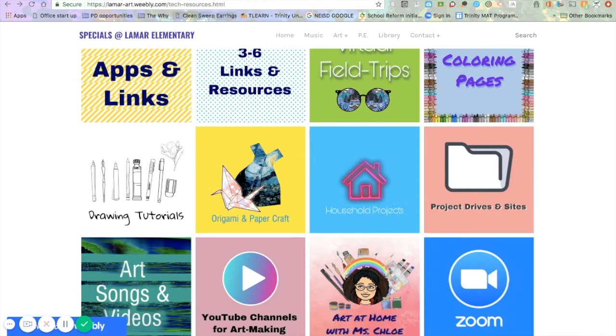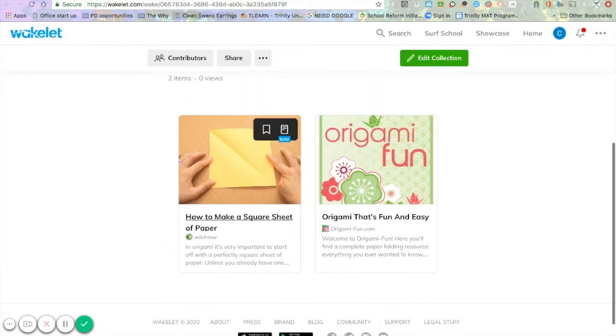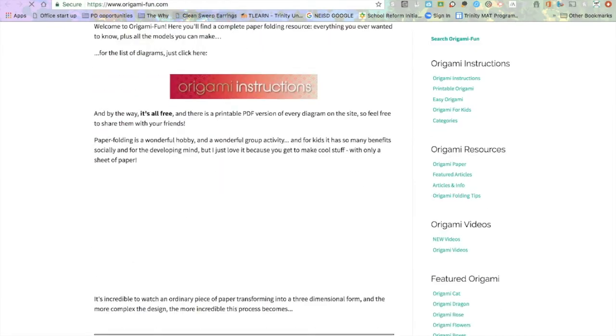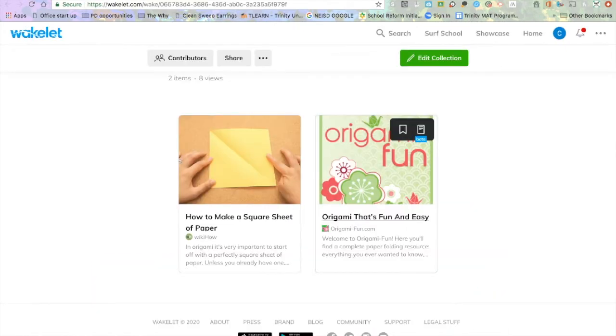So our next one is this yellow one, Origami and Papercraft. In here, again, I've put some links on places that will show you step-by-step tutorials on making origami or doing fun stuff with paper. So far, all I have is this one, origamifun.com. If you are in Miss Rachel and My Wonder course, we've been using this website. It gives really good instructions for different kinds of origami. And even if you don't have origami paper at home, you can make square paper. And this is a little tutorial on how to do that.